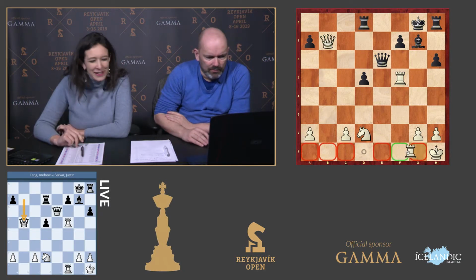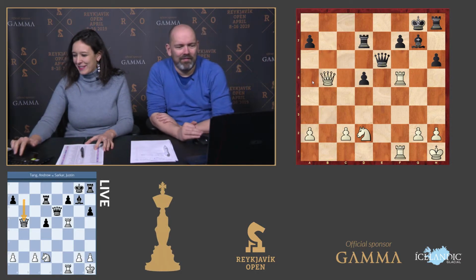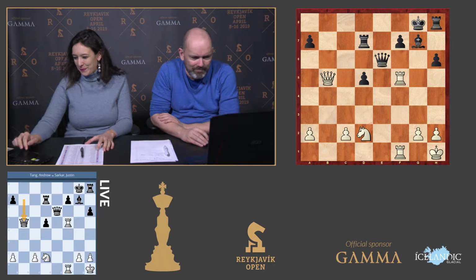I mouse slipped the rook. It was supposed to go to f1. Rook d7. I was thinking that's a weird position we got ourselves in.